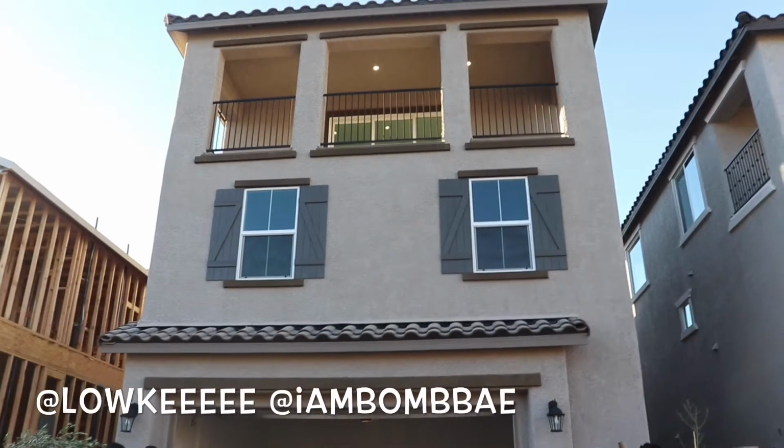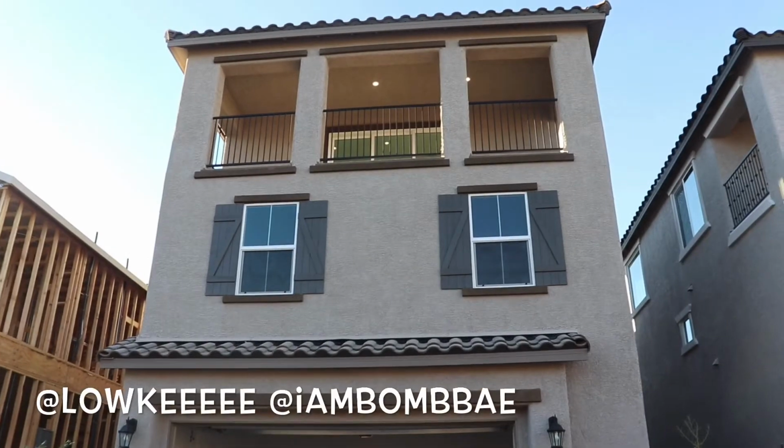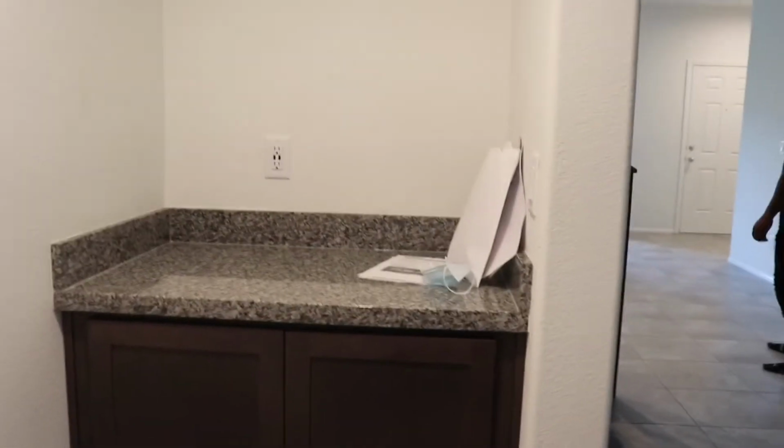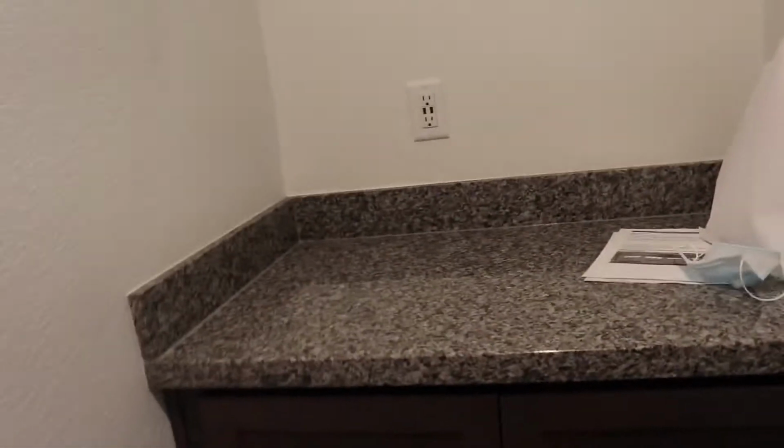Let's get into this empty house tour. Alright guys, so we're doing the first part of the empty house tour. When you first walk in, there's a bathroom. Hit the light. Just a regular cute little bathroom. A little space area. I don't know what we're gonna do with this.